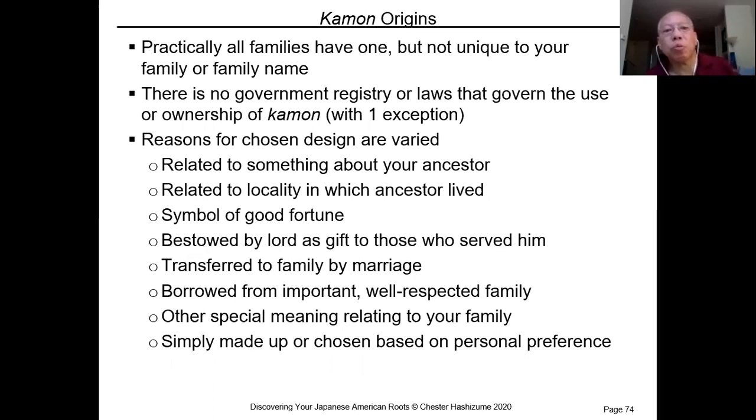So some things to note. Your family crest is not unique to your family or your family name. The family crest that I showed is shared by many other families who are not related to me, and many other families who don't even have the same family name. So keep that in mind. There is no government registry or laws that govern the use or ownership of the family crest, with only one exception. And I'll get into that.